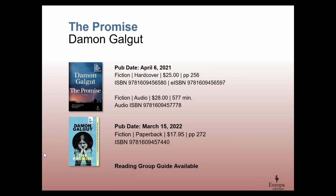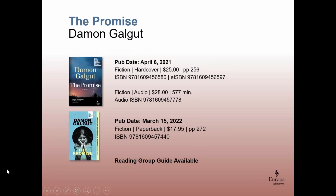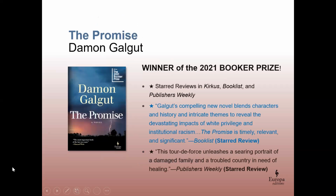Damon is an extraordinary writer from South Africa who had 2 previous books shortlisted for the Booker Prize, one of which, In a Strange Room, was published by Europa Editions and remains on our backlist. In addition to winning the Booker Prize, The Promise was a New York Times editor's choice. The Promise received starred reviews in Booklist, Kirkus, and Publishers Weekly.